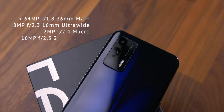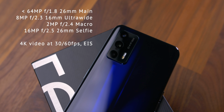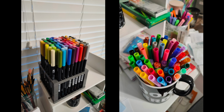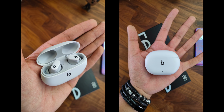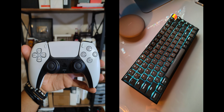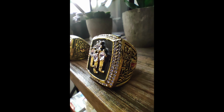Getting to the cameras, we're looking at a triple camera setup. You got your wide angle, your ultra wide, and a macro lens, and no telephoto. Everyday point and shoot shots with the two main lenses come out looking pretty good. Nothing that'll beat out the likes of the top tier phones out there, but you'll get solid colors and dynamic range with good contrast. They're serviceable and definitely usable for social media. Macro shots are okay, nothing incredible, but if you really want to get close up to your subject, then this can get the job done.